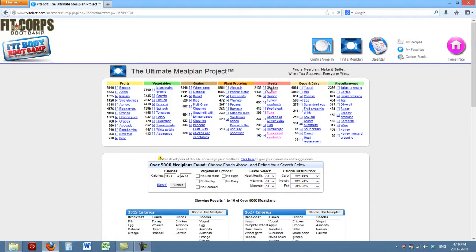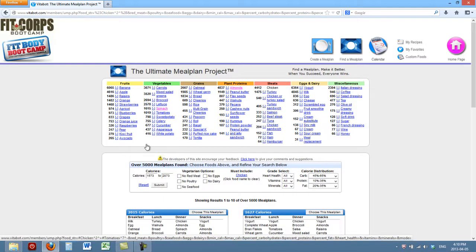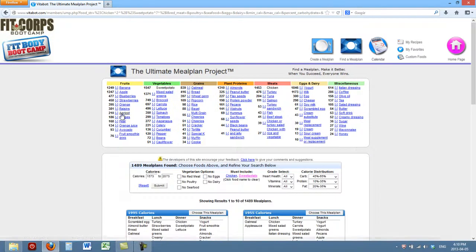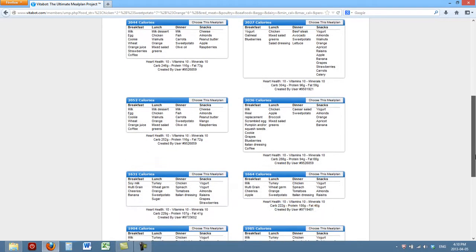Okay, let's go with the meat source. Back to chicken. Fair enough. Okay. There is that beef steak in there, and there's hamburger as well if you do like red meat. Maybe it's a Saturday thing. Vegetables. Sweet potato, cucumber. Sweet potato, sure. Sweet potato, pretty honest. Much better than the regular old plain potato. And the fruit. We've got oranges. Sure. Okay, good. There's the first 6 for you, right off the top.